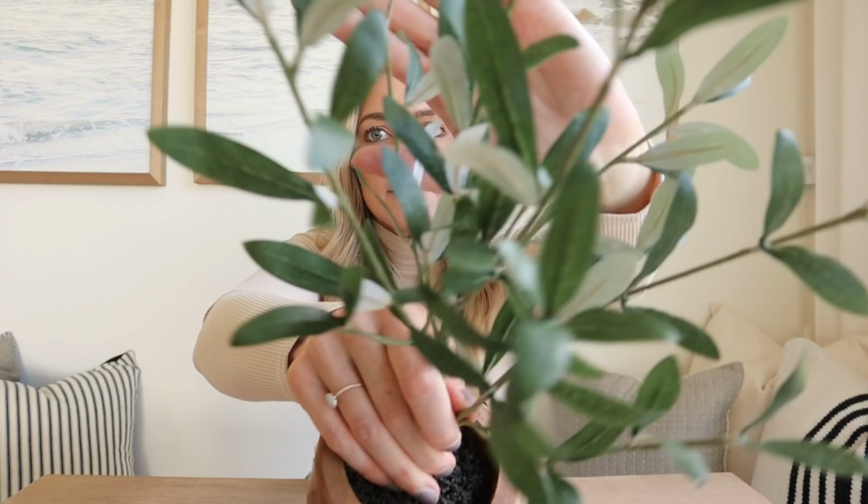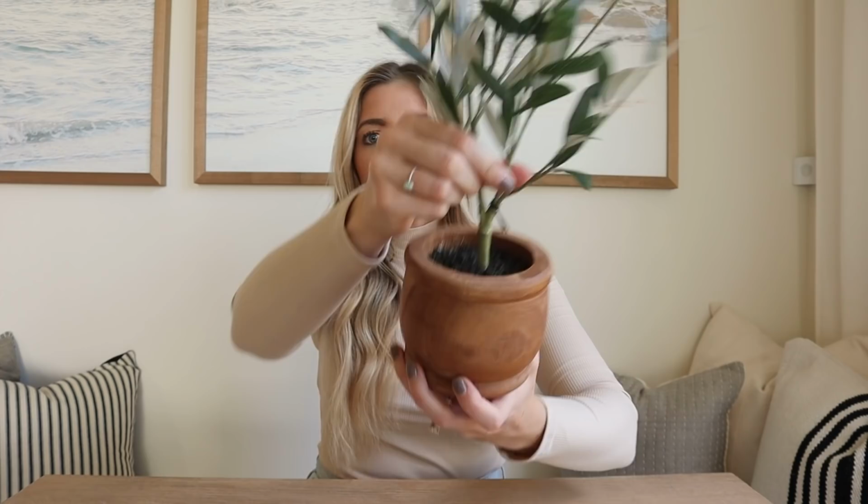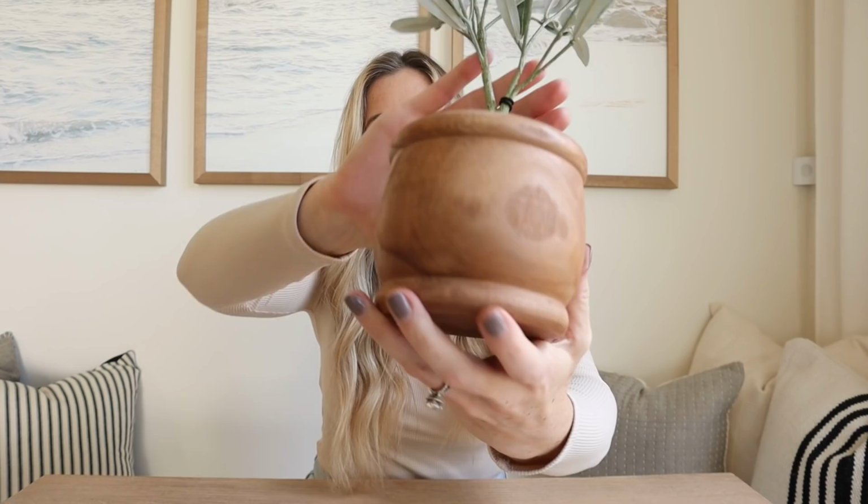And then obviously I showed you guys at Target. How beautiful is this? We know I did not need another mini olive tree, okay? I know it, but I could not pass it up. It was such good quality. I mean, look at these leaves. I saw pictures of this online and I don't think I realized how good a quality it was until I saw it in person. The dirt looks super realistic and the pot is a really pretty wood tone. $25 is a steal for this.